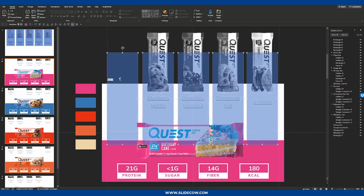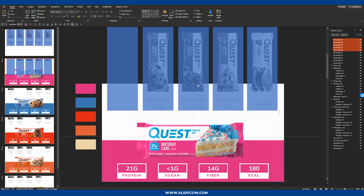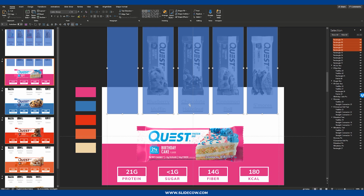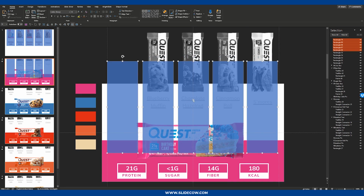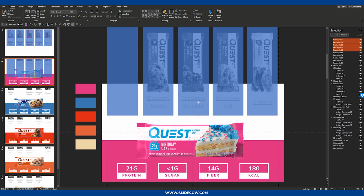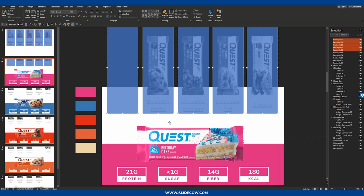We're going to copy them and we're going to paste them and we're going to move them up here. It's important that we move them up and away because remember, anything within the boundaries of the blue square, if you click on it, you're going to be taken to the slide that you set it to. So if we click over here in the request bar section, that's not really intuitive. So we're going to have to move them up just like this. And we're also going to delete the one where there is no protein bar or text behind the shape. So in this case, it would be the birthday cake.